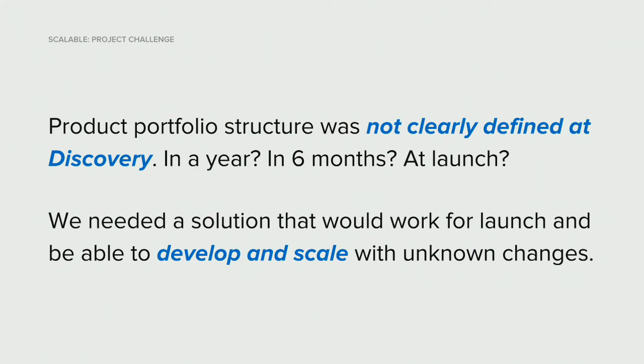So, based on all the context that Chelsea gave, it was clear that the product portfolio at this point was not clearly defined, and this was the discovery portion of this project, right? So we had no idea what things were gonna look like in a year, or in 6 months, or even at launch, which at this point was a 5 month project timeline. So at this point in discovery, we were trying to figure out what we needed to do, right? We needed some kind of solution that was going to work for launch and be able to develop and scale with these unknowns.